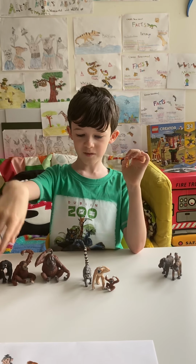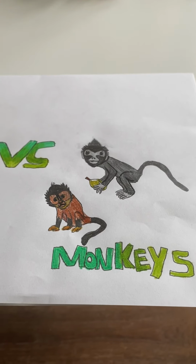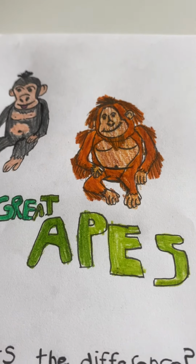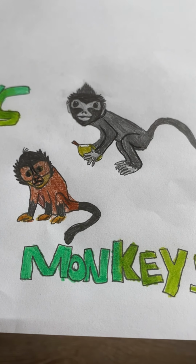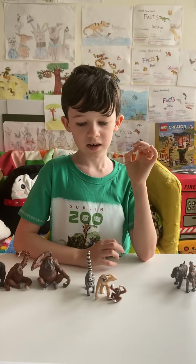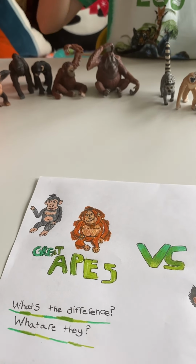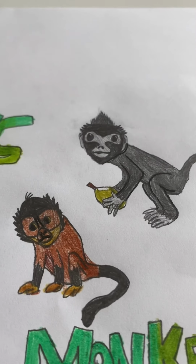So straight off the bat, if you look at the picture, the monkeys have tails and the apes don't. You can see the orangutan and the chimpanzee don't have tails, and then the capuchin and the black spider monkey do have tails, prehensile tails. And you can see also the apes seem to have broader, wider chests, and the monkeys are more skinny.